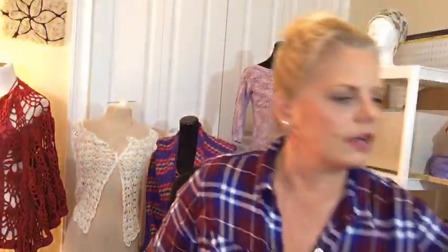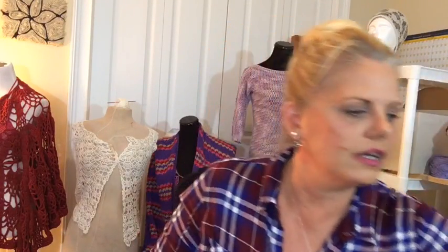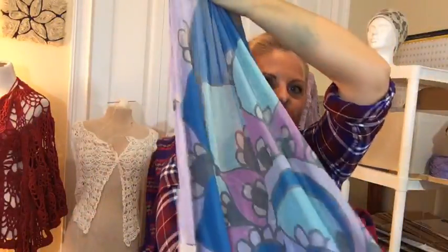The same company that puts my artwork on travel mugs and t-shirts and all sorts of things, they also make these incredible, I call them shawls, they call them scarves. So if you go to my Redbubble shop, you'll need to look up scarves. They're 55 inches square, they're sheer, they're two-sided printed, and they're already hemmed.